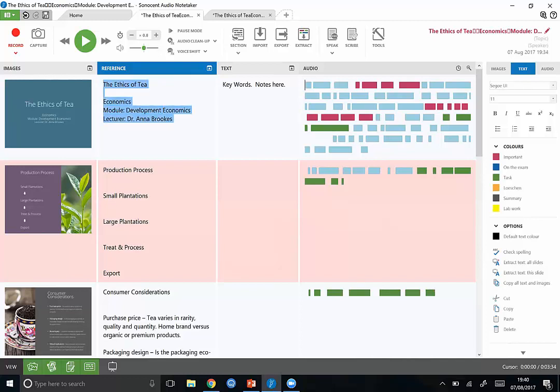Or, because we're dealing with audio, I can have it spoken back to me. This has a built-in text-to-speech. So right there where it says speak, I can press that. The ethics of tea. Economics. And have the word spoken back to me.